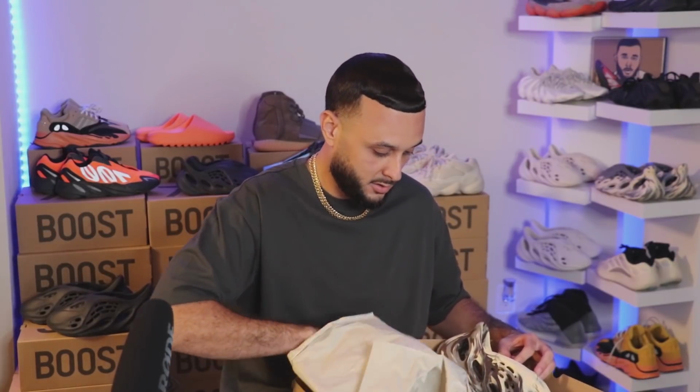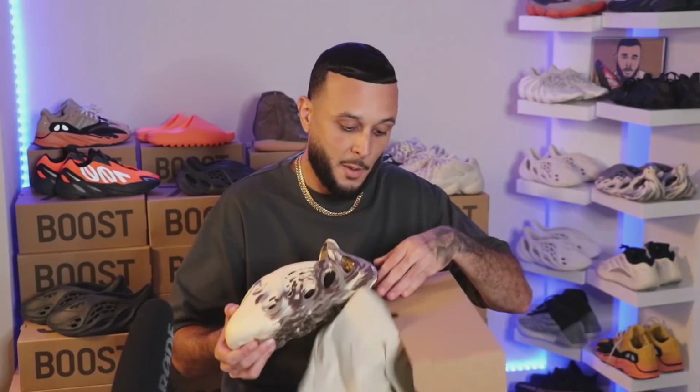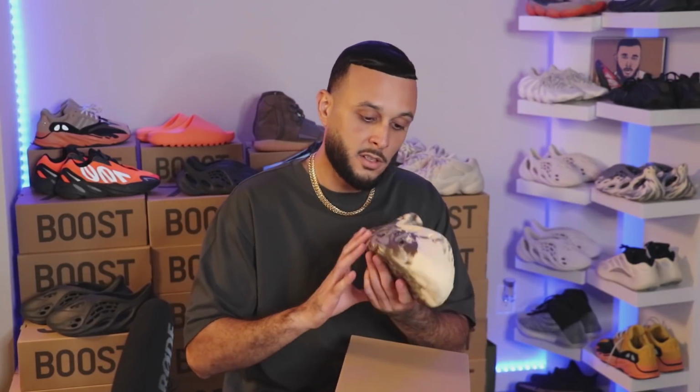Drop your first impressions of the Yeezy Foam Runner Cream Clay.